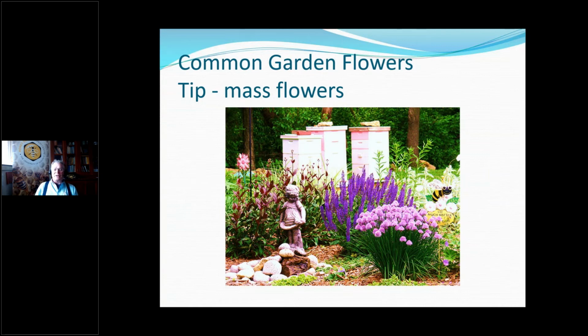But one tip is for honeybees, at least, you need to mass flowers. As I mentioned earlier, on one trip, they only go to one floral source, so one plant species. So if there's only one flower, they're not going to look at it. They need to go where flowers are massed together. And you can see that some plants automatically do that, like the clovers in the foreground there. You get a mass of flowers on an individual plant.